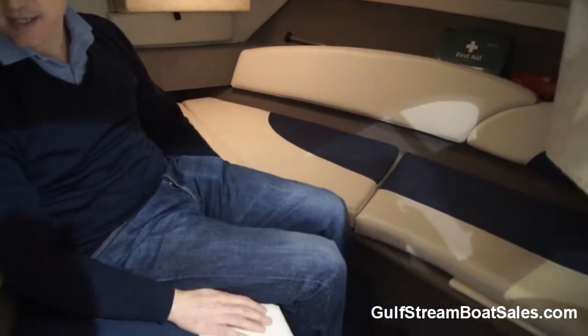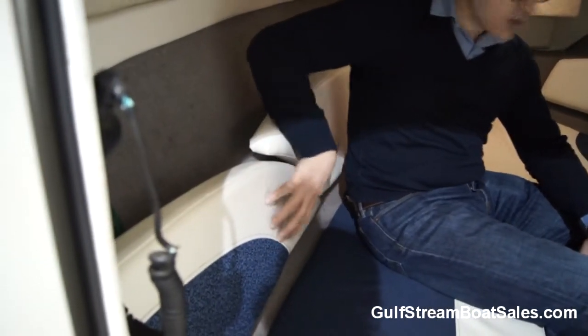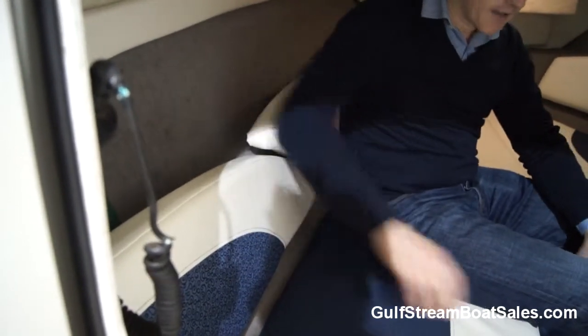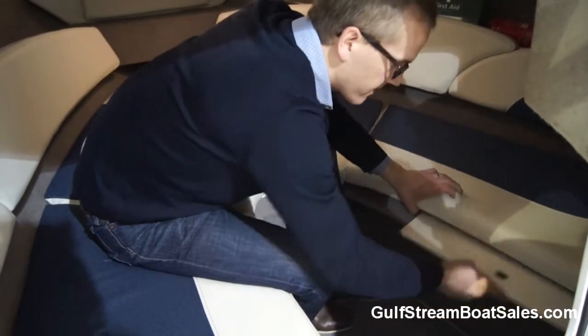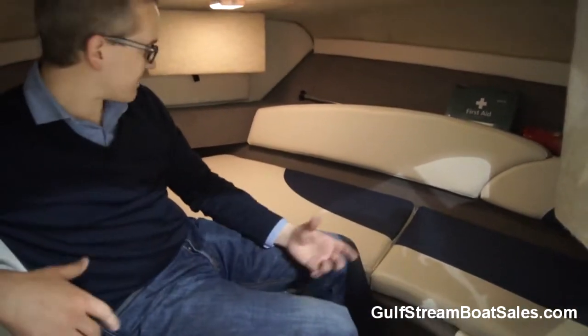Condition-wise, it's perfect. These little backrests here as well, you can see the way the backrests are split into two sections. So these back sections slot out and they go in here to make up a filler piece for the berth. So you can put those two cushions down in here, we've got this little support slides in there, and then you can make this up into a double bed. And it's actually a pretty decent size.